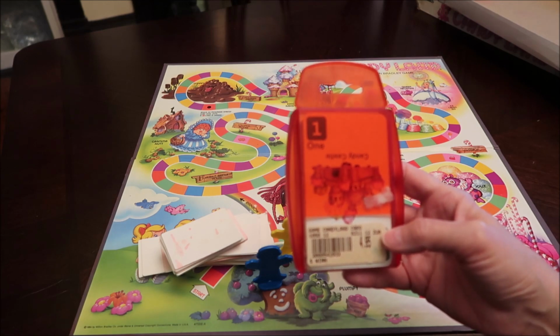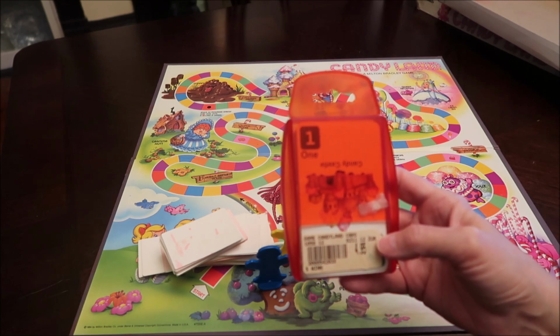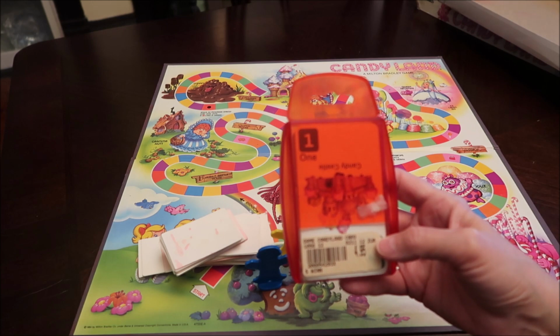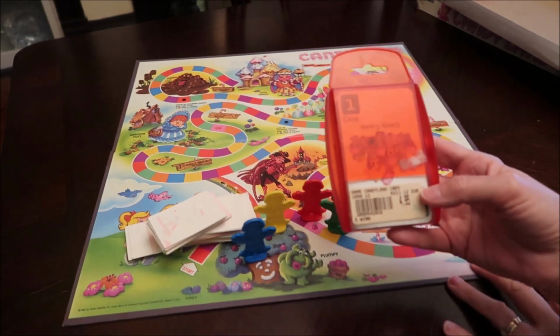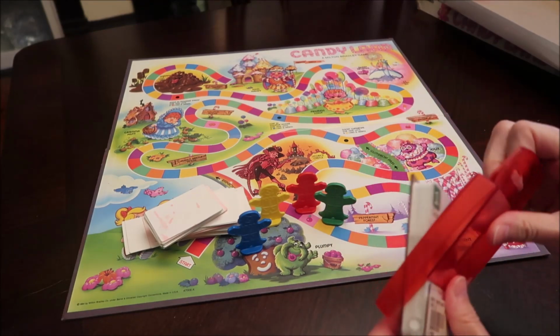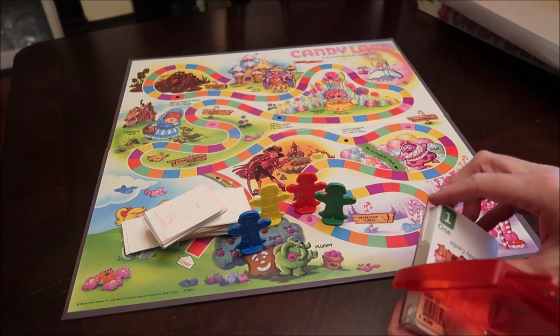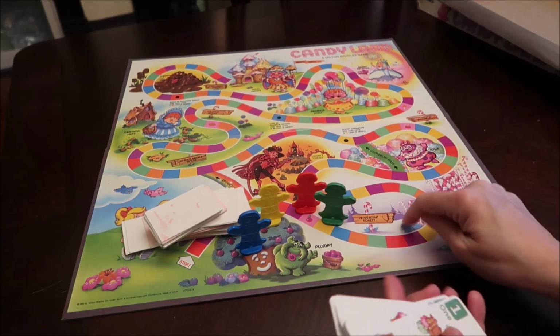Ashley was very young. She was out of the match game age, but I thought the cards were cool, and that's why I got them, because I knew that even as an adult, I enjoy playing the match game. So I wanted to show you. It's funny that these cards, and I always have trouble opening this, match with this board game.